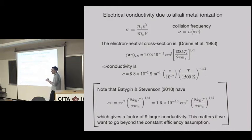So if I want to really calculate the evolution without assuming an overall efficiency, I've really got to worry about these factors and get these details right. If you're always going to scale the power to be 1%, you don't care. But if I want to calculate self-consistently, I've got to get it right.